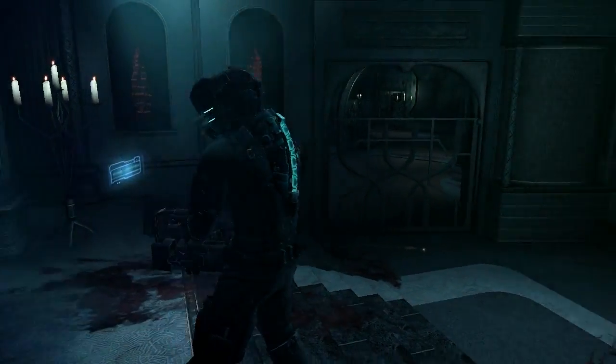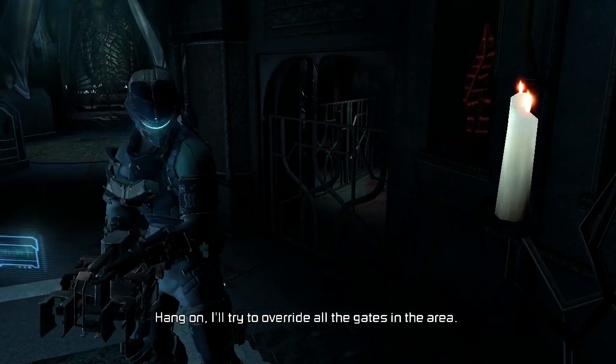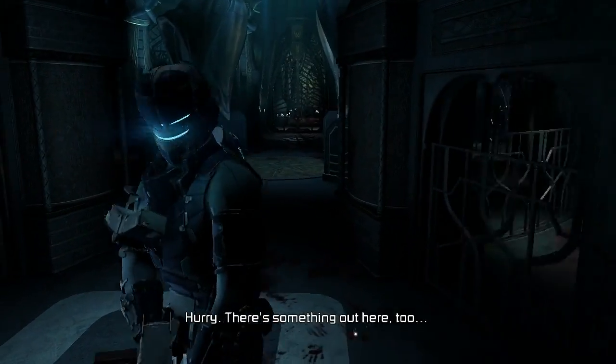In the church. It broke the door. Hang on. I'll try to override all the gates in the area. Hurry. There's something out here, too.